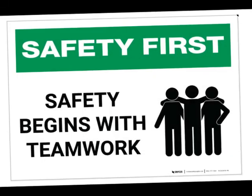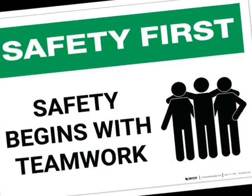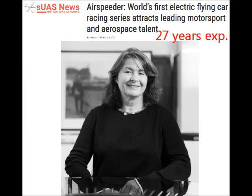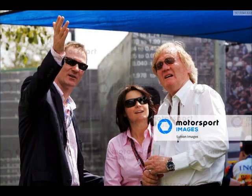It looks like Airspeeder's safety issues are getting resolved and getting resolved well, especially when you begin looking at all the new team members that are coming into Alauda and into the Airspeeder organization. Judith Griggs has been a longtime executive in F1. Some of her functions will include presenting Airspeeder as a sporting entity. She will make commercial relationships and negotiate with host nations and cities.